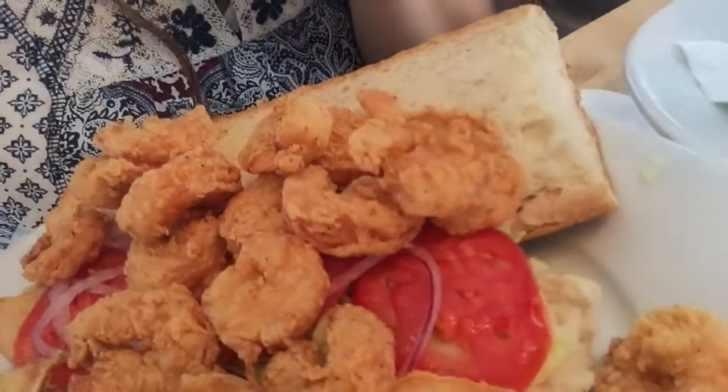We're here at Olivia's. Hi, Jenny. Shrimp po' boy. It's pretty awesome. Definitely worth sharing. The conch fritters, as you can see, will probably be gone soon. Delicious. We love them.